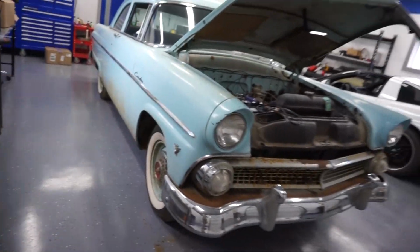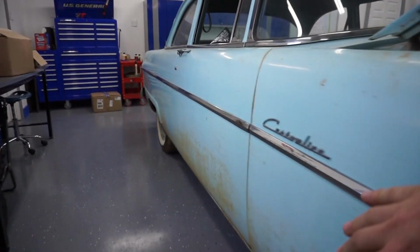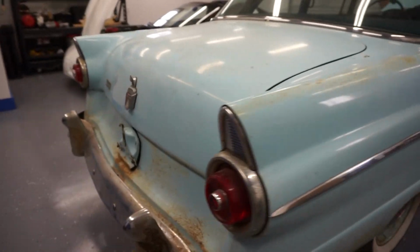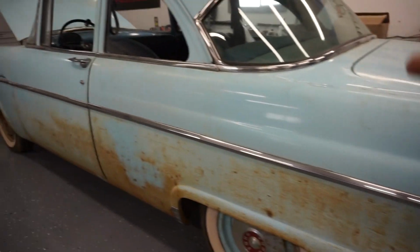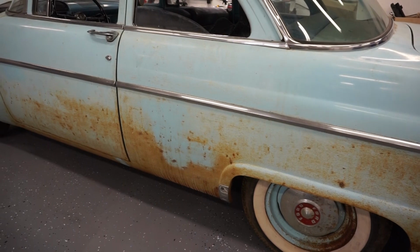The paint is original. The trim is original. All this rust that you see on the side here is nothing but surface rust. There is not a bit of rusted through spots underneath or above. All the floor pans, the trunk pan, all of it is perfect. The paint itself, obviously, it's from the 50s. It's obviously sat outside at some point.